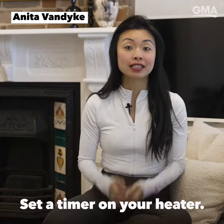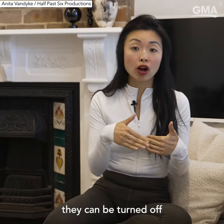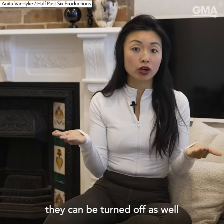My first tip is to set a timer on your heaters so that when you're asleep, they can be turned off, or when you're out of the house, they can be turned off as well.